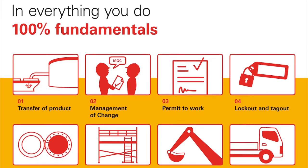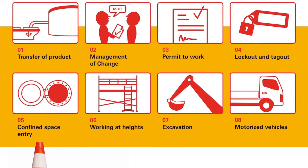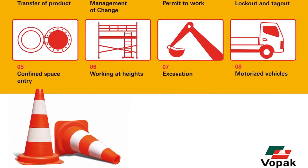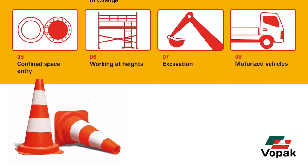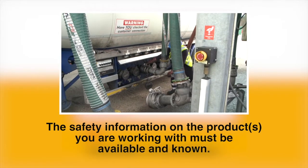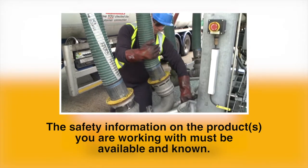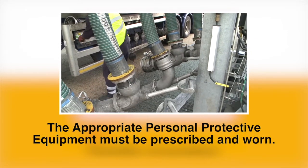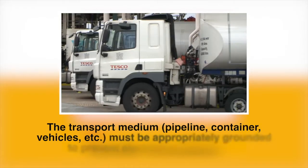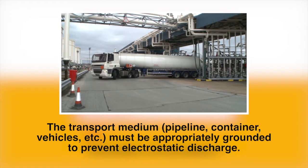Before you begin work on the site, you must familiarize yourself with the Vopak fundamentals on safety. These are the minimum requirements you must comply with when on site. The safety information on the product or products you are working with must be available and known. The appropriate personal protective equipment must be prescribed and worn. The transport medium, pipeline, container, vehicles, etc. must be appropriately grounded.